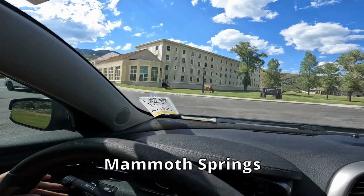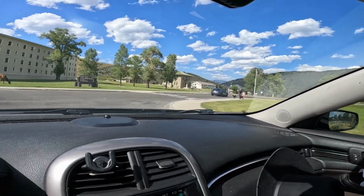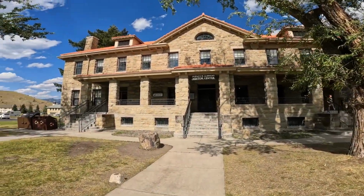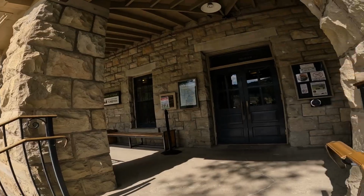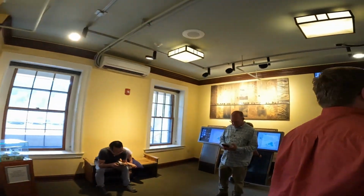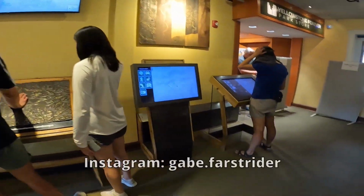All right, guys, we just made it to Mammoth Springs, and look, there's deer just chilling in the little city area. It's pretty cool. All right, guys, so we are going to the visitor center here in Mammoth Springs in Yellowstone. It's like the headquarters of the park, and it's the very northern part of the park too. All right, let's see what this looks like. Thank you, sir. Okay, here it is. All kind of info about the park.